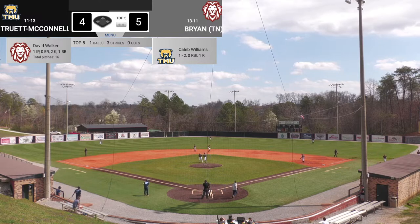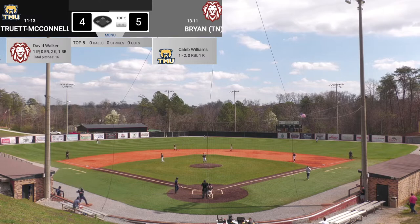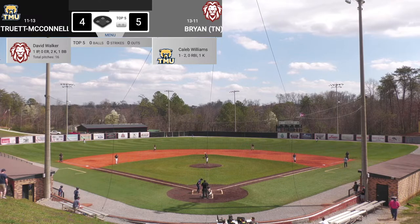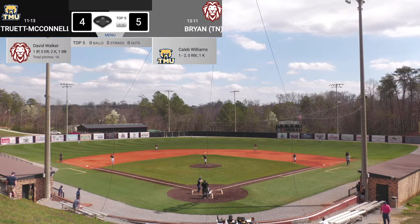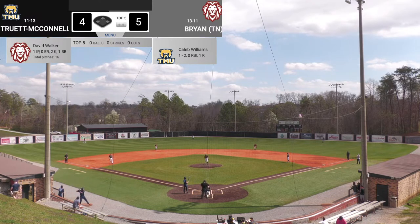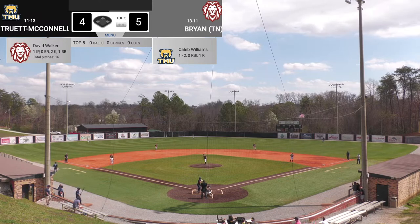All right, here we are back in the top of the fifth with David Walker still on the mound for the Lions. It looks like we have Caleb Williams here hitting for the Bears in the top of the fifth. Defense alignment for the Bears: Lofton at third, Morton at short, Cahoon at second, Cullen at first. Outfield left to right is going to be Cook, Dryden, and Greg. And on the mound is Walker.